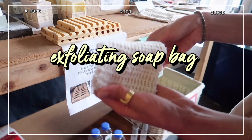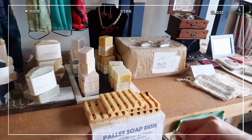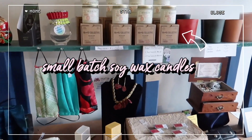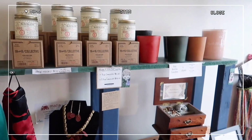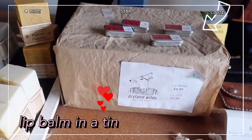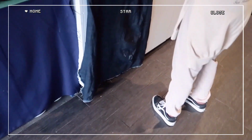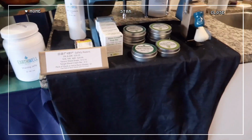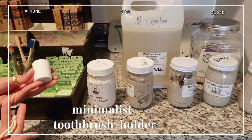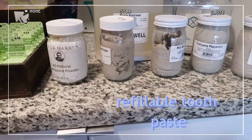Because Laura got me the bar soap thing, maybe I can put it in there. Let's get that. She has one of these, and I'll just put this in. I don't know what I have. I don't know what I need. How cute! Oh, there's a toothpaste. Maybe when I run out, I'll get some more. They also have the tabs too.